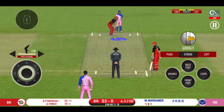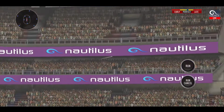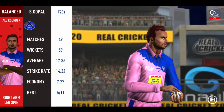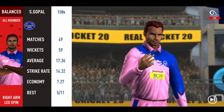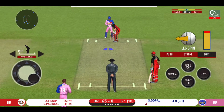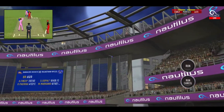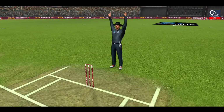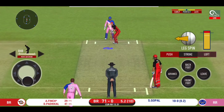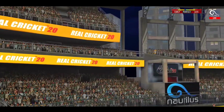Deep point in play. He has hammered that, and that sails into the crowd for a six. Another end. Next one is going to fly. He seems to have carried his form from the last match. And he helps himself to six.